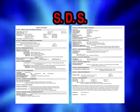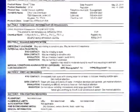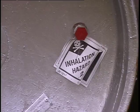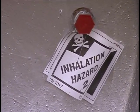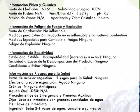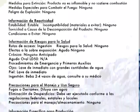The SDS is a standardized but product-specific 16-section detailed information bulletin prepared by the manufacturer or importer of a chemical that describes the chemical. It provides information about various aspects concerning the chemical, including hazards, handling measures, and safety precautions. The SDS must be provided in English, although the employer may maintain copies in other languages as well.